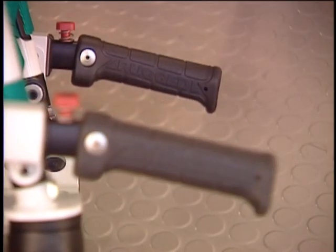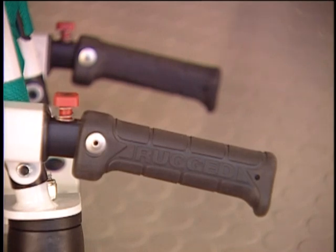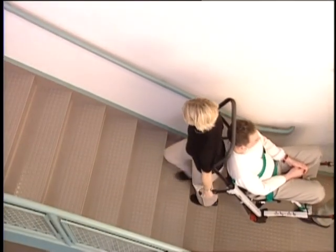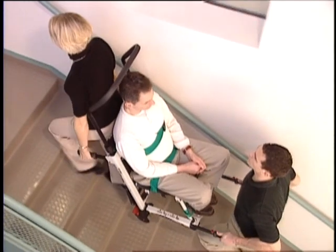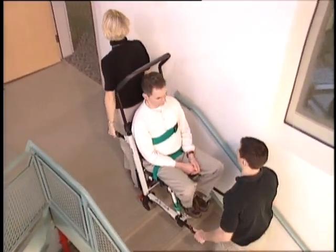Non-slip hand grips molded from soft rubber provide maximum comfort for a more secure grip. Extendable head and foot end lift handles provide increased clearance for an unobstructed view of feet and steps and greater comfort. Lift handle positioning also helps distribute the passenger's weight evenly between operators for improved balance and lifting technique.